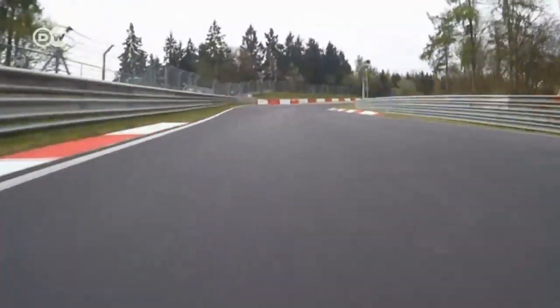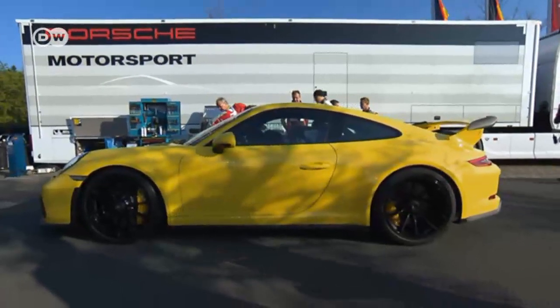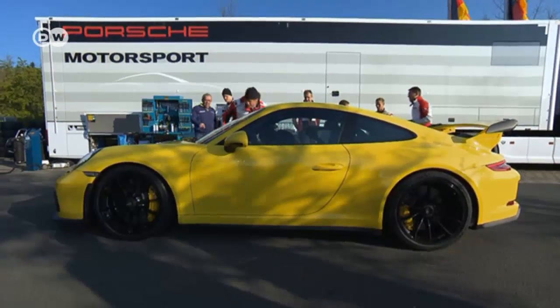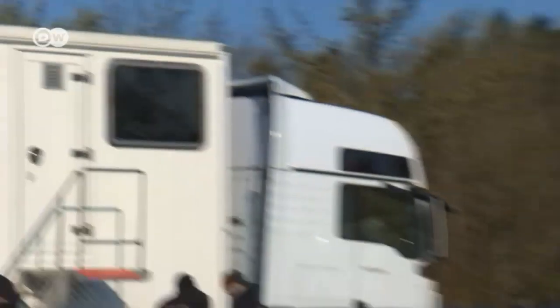It's just the right track for Porsche's newest road vehicle, the 911 GT3, with 368 kilowatts of power. Frank Walisa from Porsche says the best car is the one that covers the distance in the shortest time. He says that if you're fast enough on the Nürburgring, you'll be fast enough anywhere in the world.